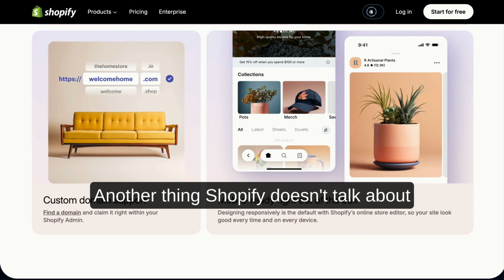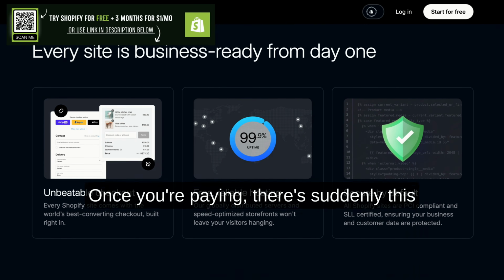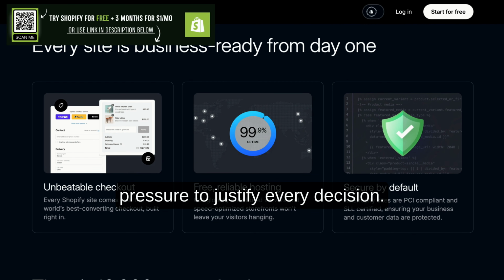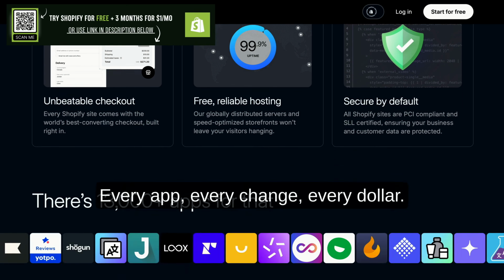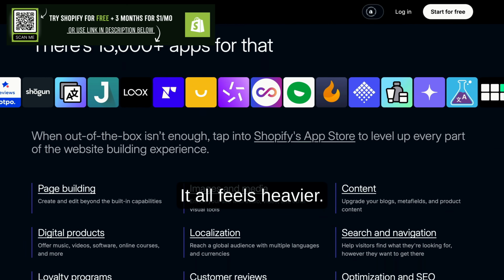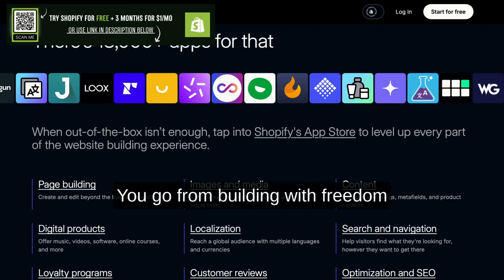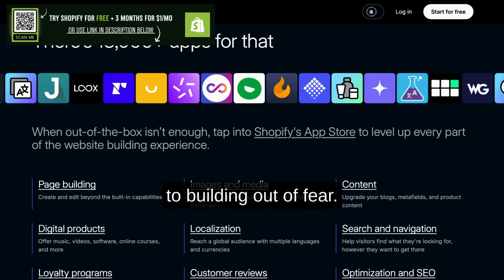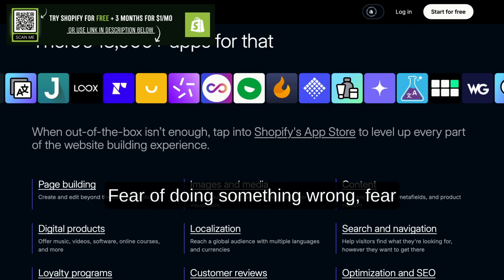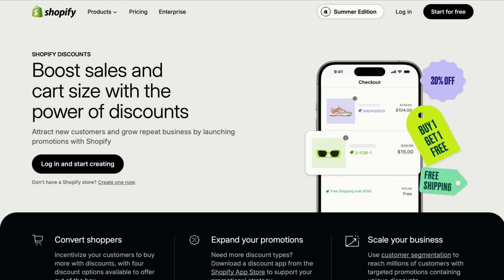Another thing Shopify doesn't talk about enough is what happens after the trial ends. Once you're paying, there's suddenly this pressure to justify every decision. Every app, every change, every dollar, it all feels heavier. And that weight can crush your creativity. You go from building with freedom to building out of fear. Fear of doing something wrong. Fear of losing money. Fear of failing in public.